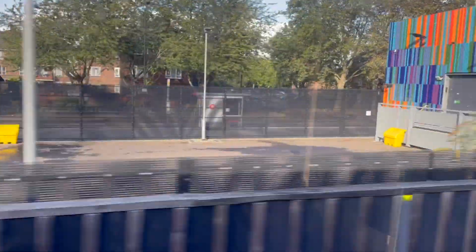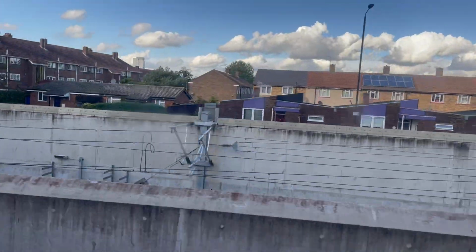Well, right here, this is a recent development. This is where the Elizabeth line resurfaces. I'm pretty sure you can tell where we're going to be going next.